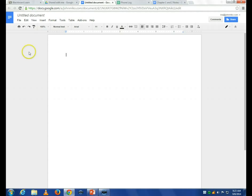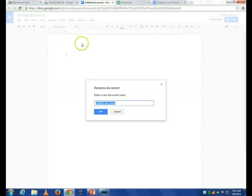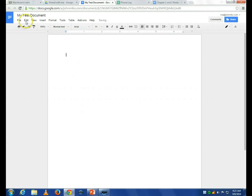And the first thing you want to do is name it, give it some kind of name like My Test Document. So I just clicked on Unnamed Document, and now it's My Test Document. I can do almost anything I can do with Microsoft Word. I mean, it's basically a word processor. I can type in here. I can change fonts. I can change color if I want. I can do all those kinds of things.